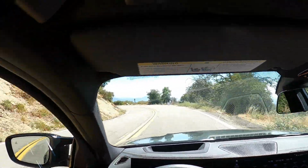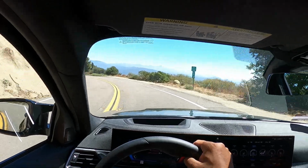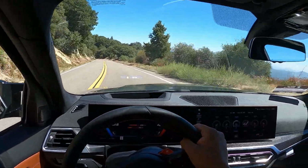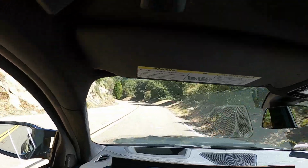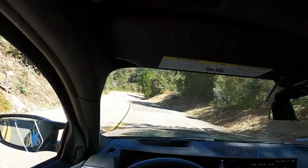Oh, what a great road. In a great car. So if you're on the fence about getting one of these cars, I don't know what to tell you.